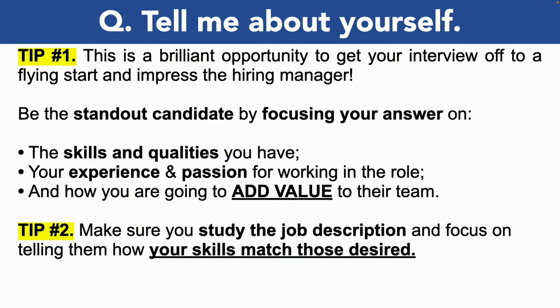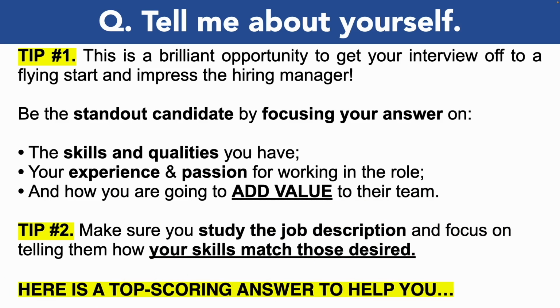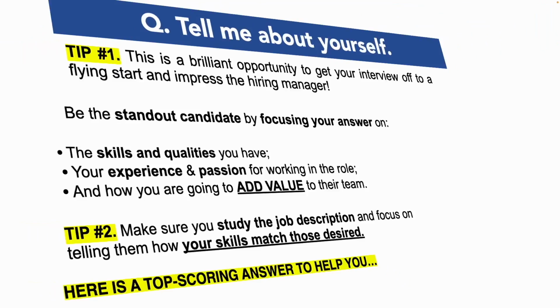A great way to do all of this is to make sure you study the job description in detail and focus on telling the hiring manager or interview panel how your skills are a perfect match for those that they desire. So for example, if on the job description it states they're seeking someone who is analytical with great communication skills and a patient-centered approach, then throughout your NHS Band 6 nurse interview answers, be sure to use those exact terms and back it up with evidence of where you have previously demonstrated those skills and attributes. So let's take a look at a brilliant top scoring answer to make you the standout candidate.